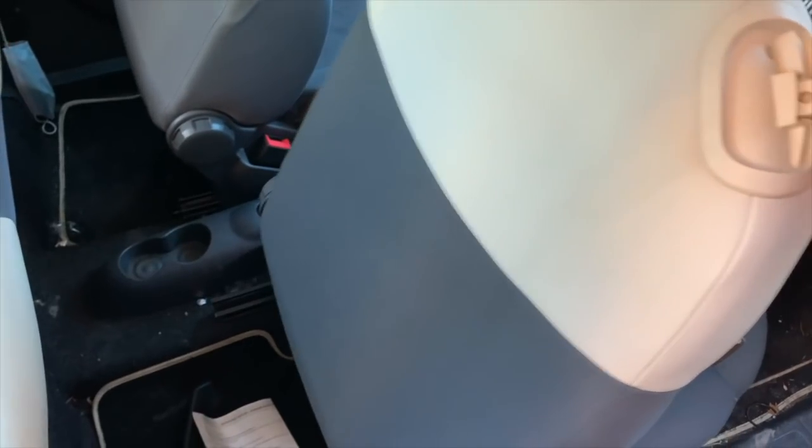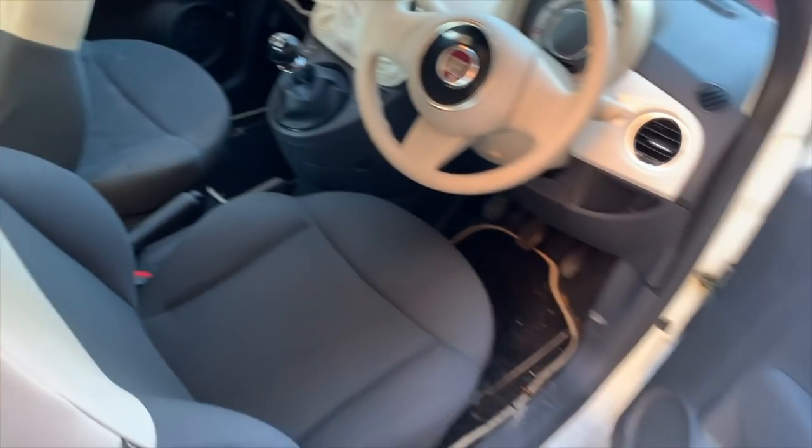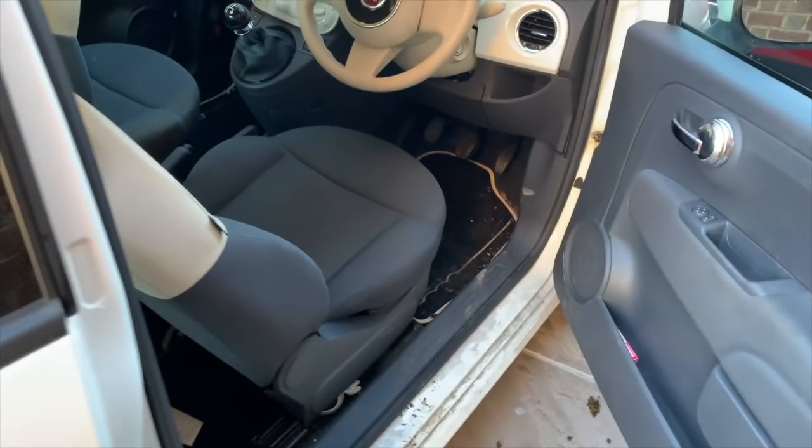So when I started it and brought it down the drive, it sounded really nice. It seemed to run really nice. It went and stopped as it should.